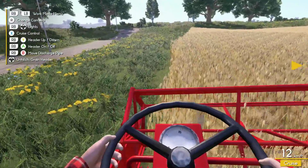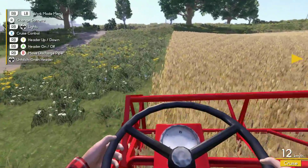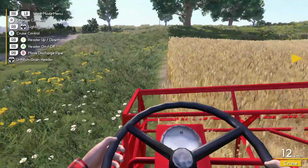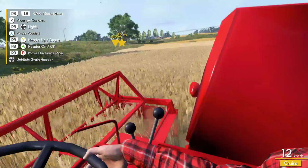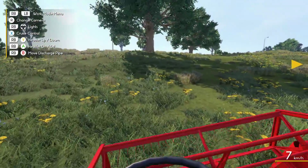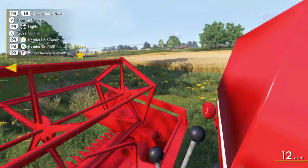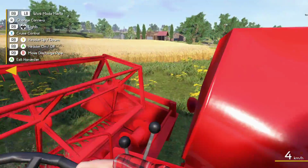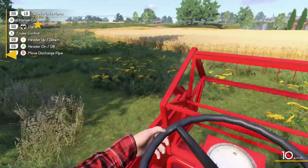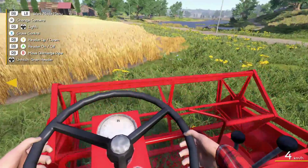Love the high-tech in the cab view. It's a little low res, but it's nothing to write home about. That's for sure. High tech. Put the header up. Make a U-turn. I think I just saw my own ear. Is that possible? All right.